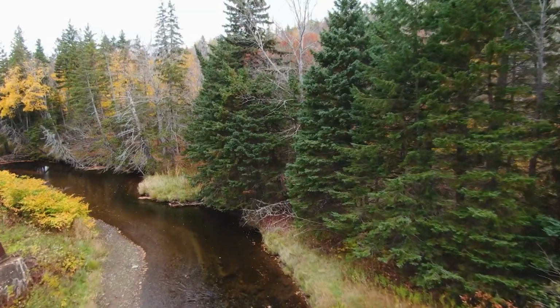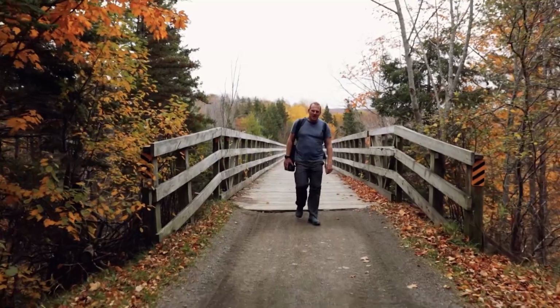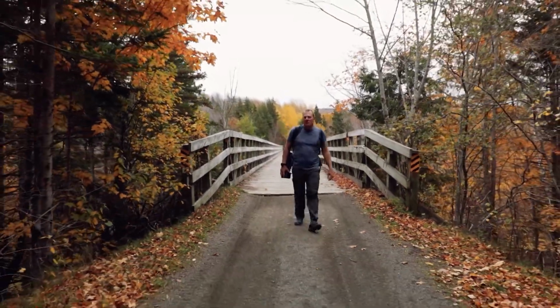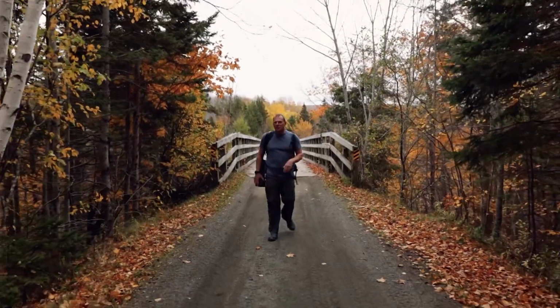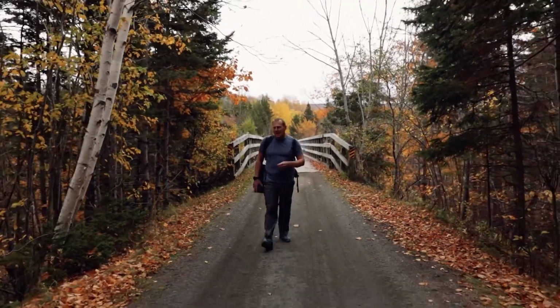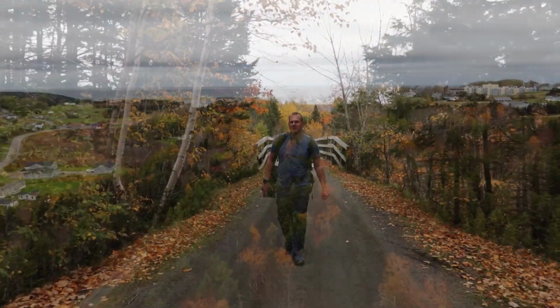The Celtic Shores Trail ends in Inverness, which is a little more than a kilometer ahead of me. I've come 35 kilometers along this trail since Mabou, and there are plans to take this trail beyond Inverness and connect it further north to other trails, many of which I visited in the past.